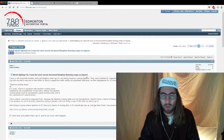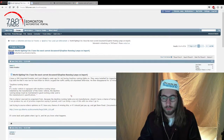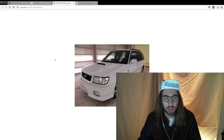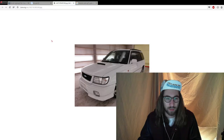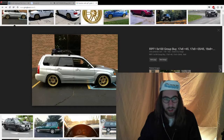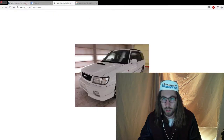Anyway, for a little bit of background, I drive a JDM, Japanese imported Forester SF5. Here it is. Got that Illuminati going on, blocking the wheels because I'm embarrassed of these. This is the only picture I have right now. This was basically the picture from the auction. I've taken pictures since then, but don't have any because I've gotten a new phone since. But yeah, this is my car. Ignore the wheels. I've put on some gold RPF1 NKs since then. They look like this, but on my car. So yeah, that's what she looks like. Right-hand drive and all that good stuff.